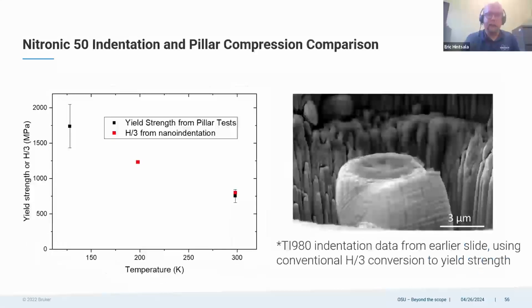And actually we compared this against our platform system, which does cryo as well, doing nano indentation. I'm converting from hardness divided by 3, which we talked about at the beginning, against the yield strength of these pillars, and they fall on a pretty similar line. What we're seeing is roughly a doubling in the yield strength when we go from room temp down to minus 140 C.